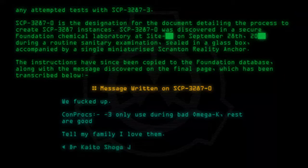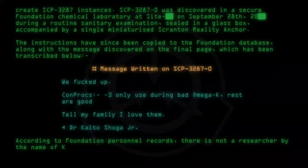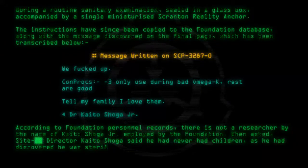Dr. Kaito Shoga, Jr. According to Foundation personnel records, there is no researcher by the name of Kaito Shoga, Jr. employed by the Foundation. When asked, Director Kaito Shoga said he had never had children, as he had discovered he was sterile after multiple attempts at a child with his wife.